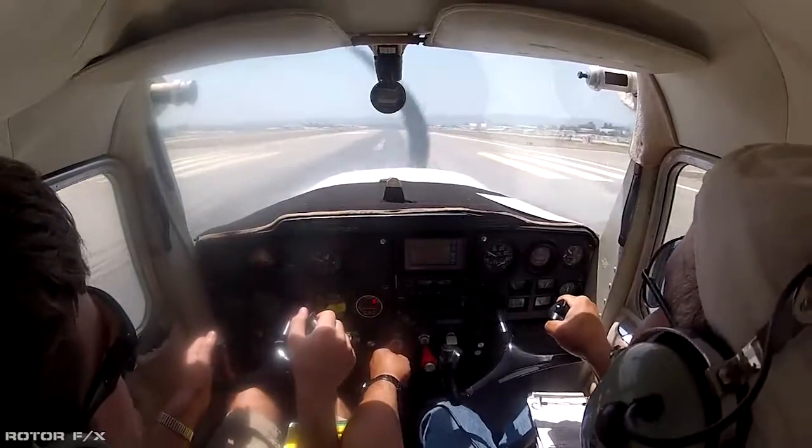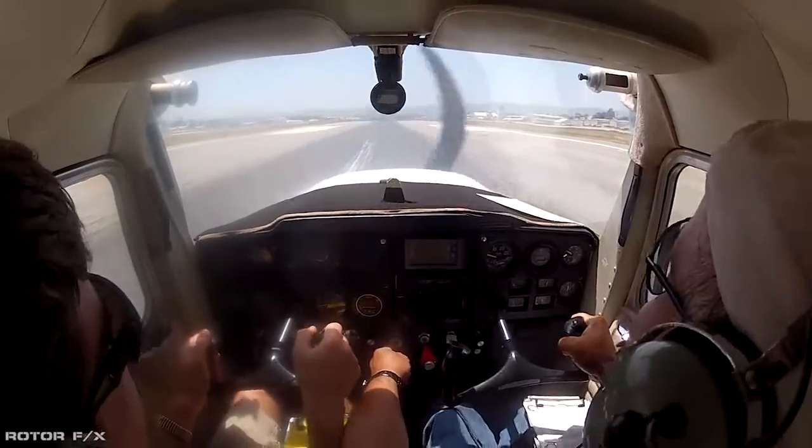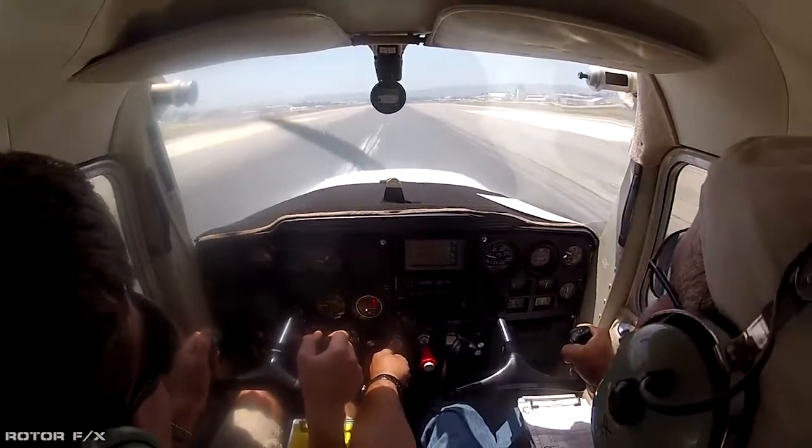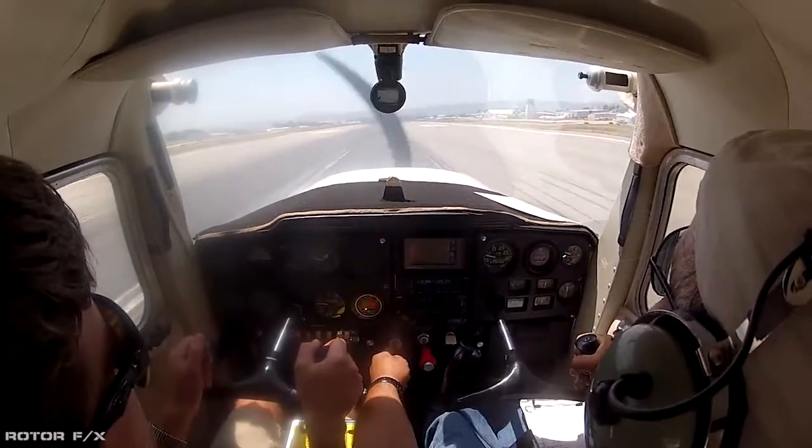Going to lift the nose up. Up, up, up. There you go. And slow down. Very turbulent near the runway.